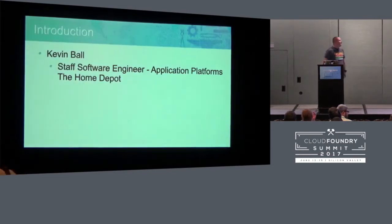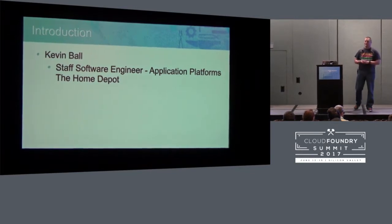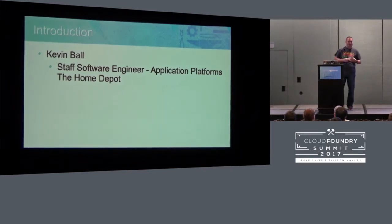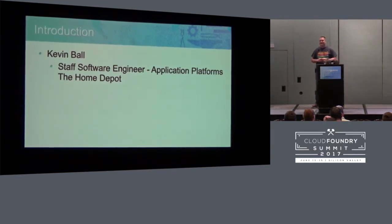Actually, I forgot to put my married name on this. So I'm Kevin Igarashi-Ball. I'm a staff software engineer for the Home Depot. I work with the App Platforms team. We're primarily focused on delivering platforms to our software engineers throughout the enterprise, one of those being Cloud Foundry. You'll also notice in the title that it does say software engineer. That's kind of important as we progress through this talk.